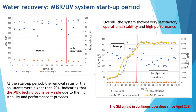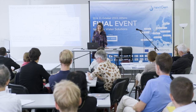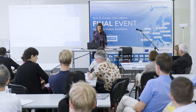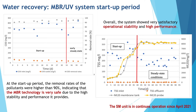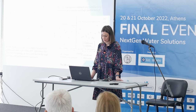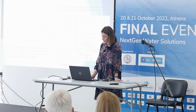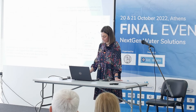At this point, I will just give you a short overview of the measurements that we have been doing for the past 1.5 years. The unit has been operational since April 2021, and EYDAP has been taking samples every week and making analyses in their laboratories for a series of parameters. We can see from these diagrams that even at the start period, we had very high removal rates of the pollutants, more than 90%. It's the gray dots on top. And this indicates that MBR is a very safe technology due to the operational stability and the high performance it provides.